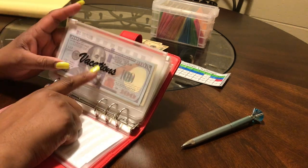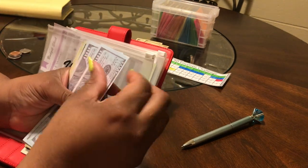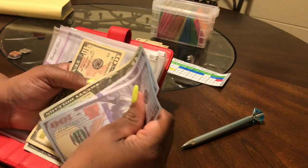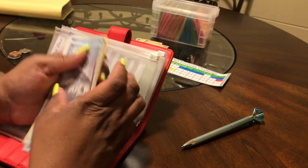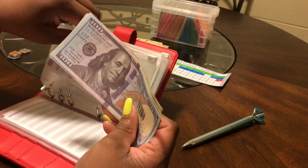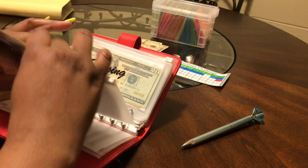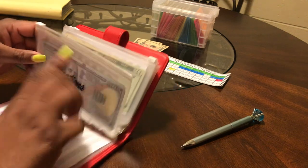Vacations. I have $200 in prop money in here. So what I have for vacation now is 100, 200, 30, 20, 30, 31, 32, 33, 34. So $234 for vacation. $200 of this is prop money. Okay. I'm not trying to keep all this money at home, so that's why I decided to use prop money.